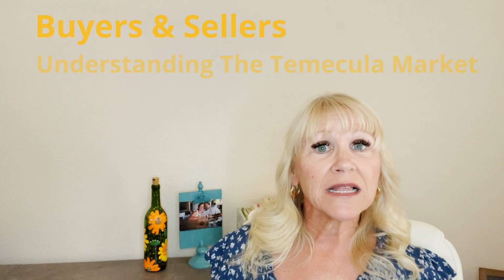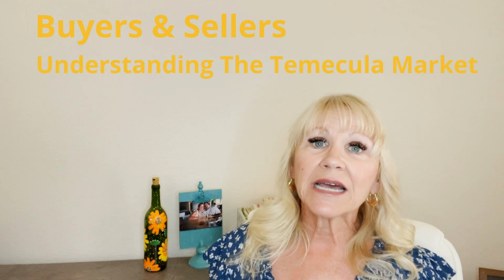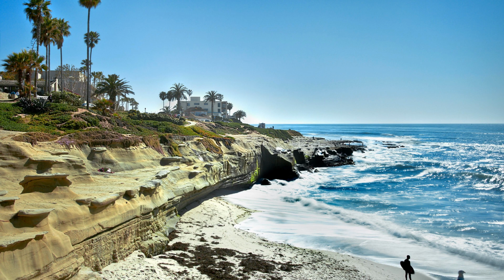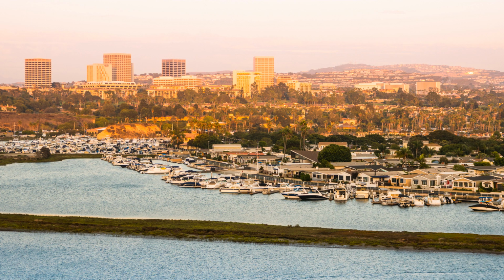Now, the third thing we're going to talk about goes for both sellers and buyers. You really need to understand the Temecula market. Every market is different, so you really need to know what the market is like in Temecula and how it is different. How is it different from San Diego if you're thinking about moving to San Diego? How is it different from Orange County if you're thinking about Orange County?